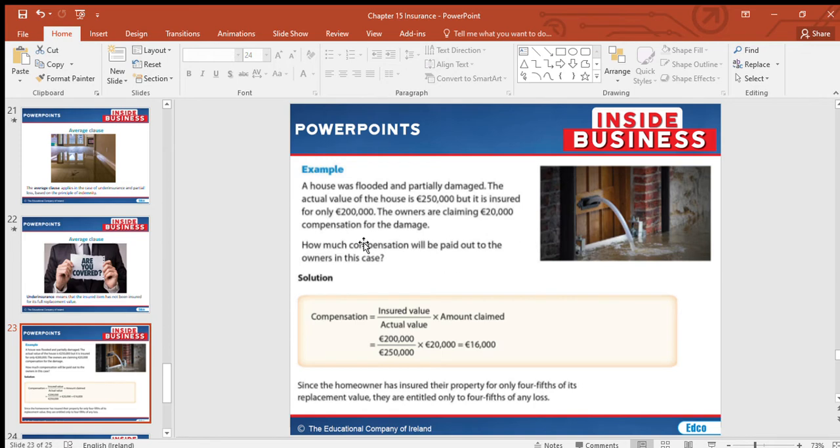So how much compensation will be paid out to the owners if they have not paid for the full insurance, because they only paid for 200,000 of the €250,000 worth? How we go about calculating it is a simple formula. The compensation, the amount you'll receive, is equal to the insured value divided by the actual value, multiplied by the amount claimed. The insured value is how much of the house you actually insured. It's 200 grand. I insured it for 200 grand. The actual value is 250,000. It's how much the house is worth.